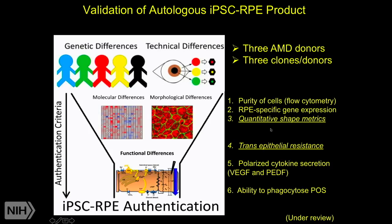So there are 2 assays that really stand out. One of them, transepithelial resistance, that I just talked about, measuring the electrical resistance of the monolayer. That really for us is a key parameter to tell how mature the cells are. And the second that I want to briefly mention is the quantitative shape metrics.